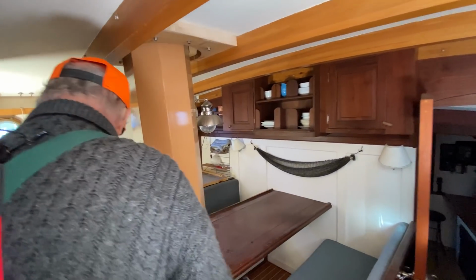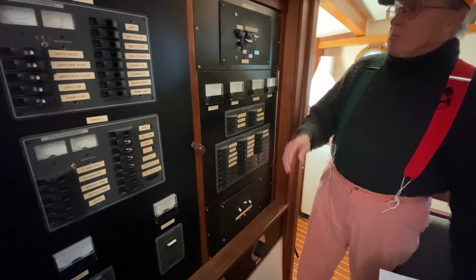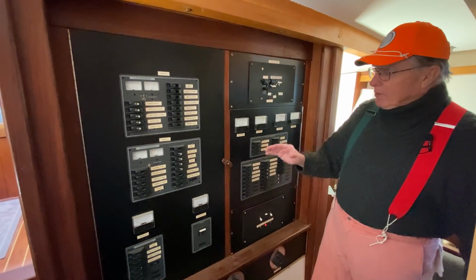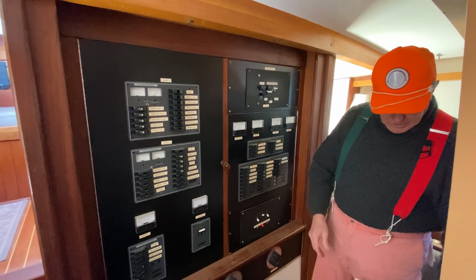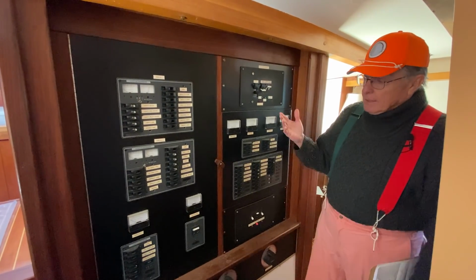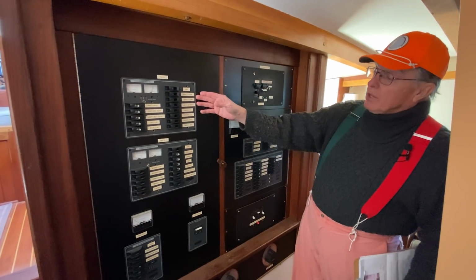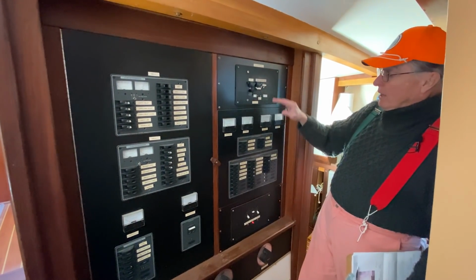Right beside me here, as I walk over to the port side of the cabin, we're going to walk by an amazing power center here. I'm not even going to try and tell you what all is going on here, but there are controls for 2 different generators. I think there's a 17 and a 6 kW generator. The smaller generator is designed for night use. It has a cover over it so you don't hear it when you're sleeping and you're down below. You've got a DC panel, another DC panel. This is a 120 volt side of the voltage.